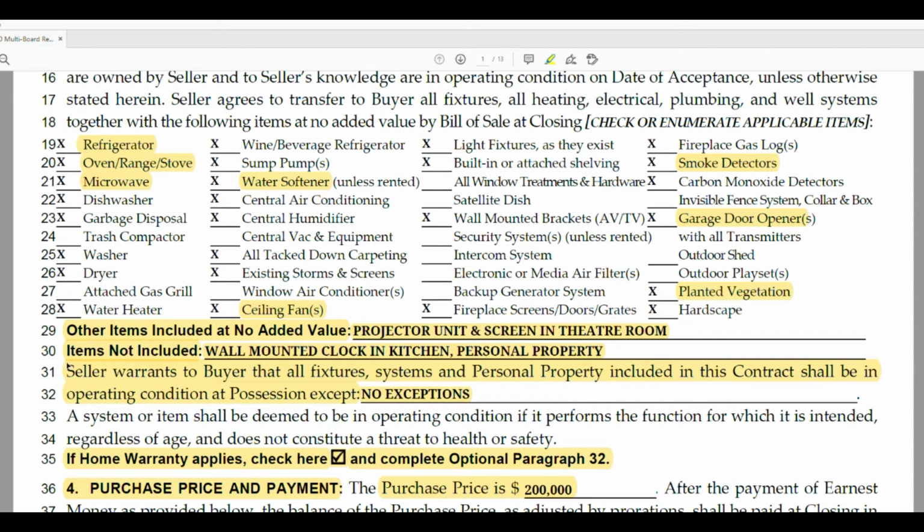Item 31, and I promise you this will go so much faster once we get past the first 2 pages. The seller warrants to the buyer that all fixtures, systems, and personal properties included in the contract shall be in operating condition at possession, except, and I always say no exceptions, if something is installed at a certain time, I want it to be working.